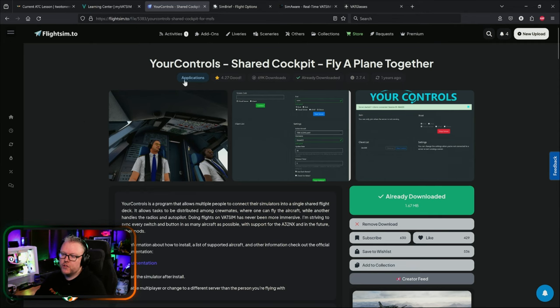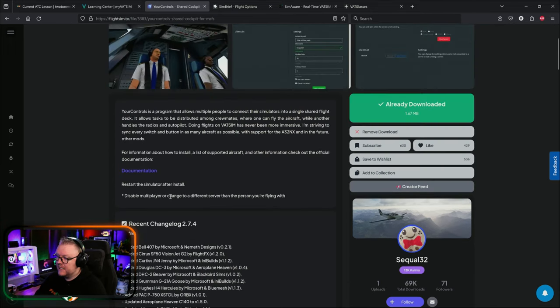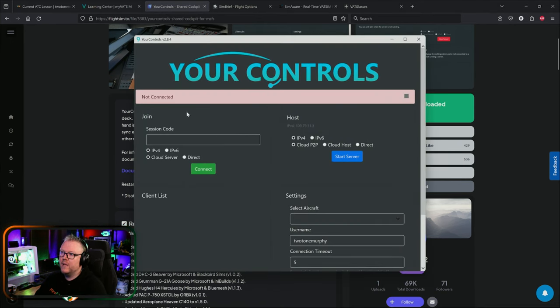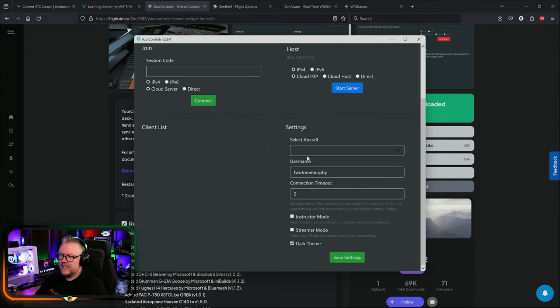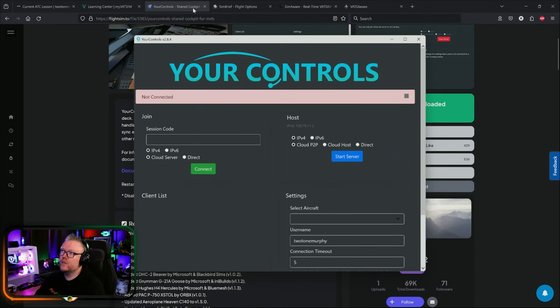So, your controls. All the information is here. The aircraft which it supports, it's all here. You download it, it drops something into your community folder, and when you launch the program, you have this interface. You can join, or you can host. You select your aircraft, you put in your username, and a connection timeout, which is how many seconds before the connection is dropped from inactivity, if you're experiencing random disconnects. Instructor mode or streamer mode. So you've a lot of options with this. All right. So this is your controls.